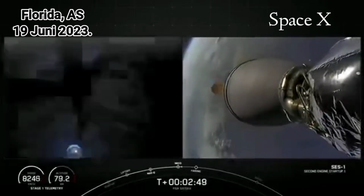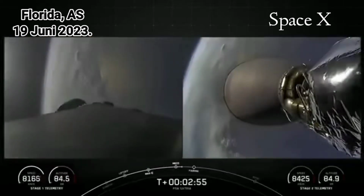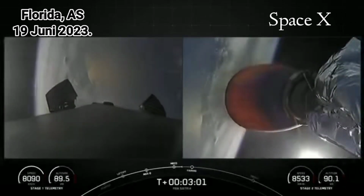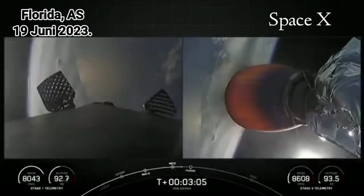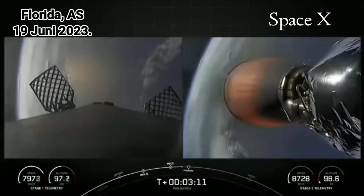MVAC startup. So you heard the callouts there, and you can see on your screen in this great dual view that the MVAC engine on our second stage has ignited. Now, this is the first of 2 second stage burns that we're tracking for this mission. And the first stage on the left-hand side of your screen is coming back to land on our drone ship, A Shortfall of Gravitas. Now, we are also expecting fairing deployment.